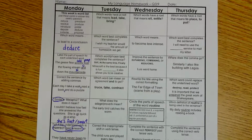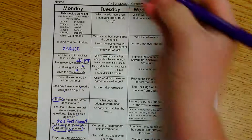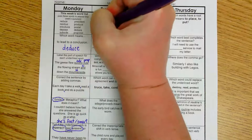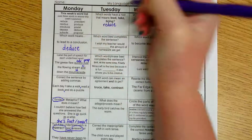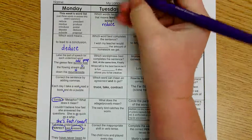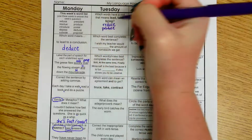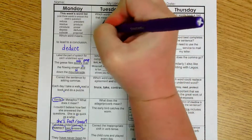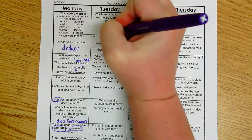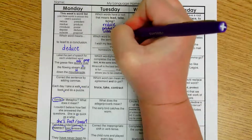Which words have a root that means lead, take, bring? To take, reduce. I'm looking at the word list over here. Produce. Introduce. Oh, and deduce again.